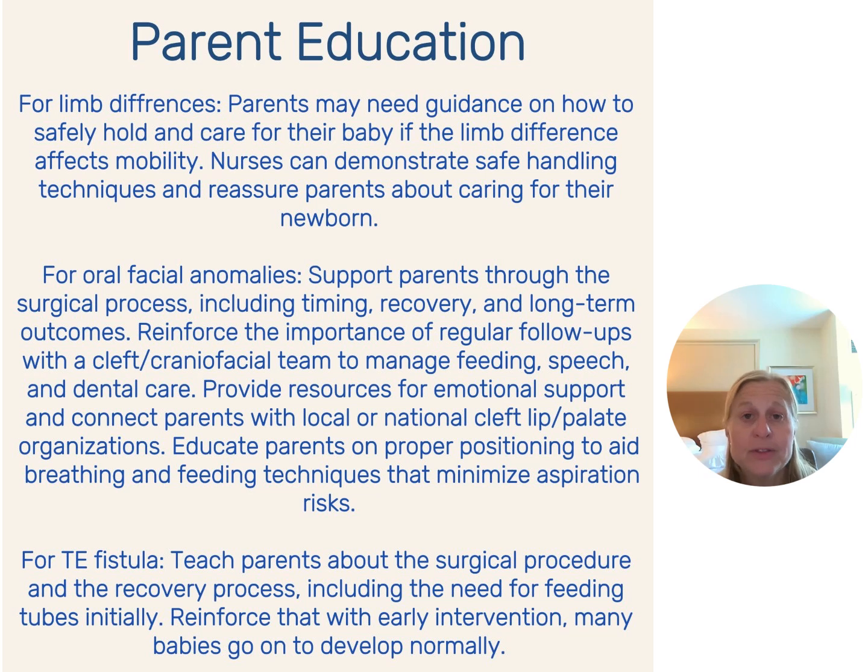Cleft lips and cleft palates, most of the time, go home before they're repaired now. That's a big part of this. This is a surgery, as we talked about on Tuesday, between 3 and 6 months. So we need to make sure that they can safely breast or bottle feed their baby prior to going home.